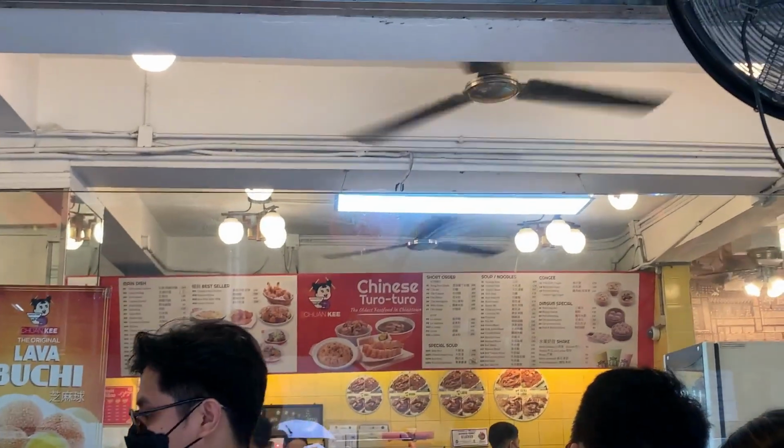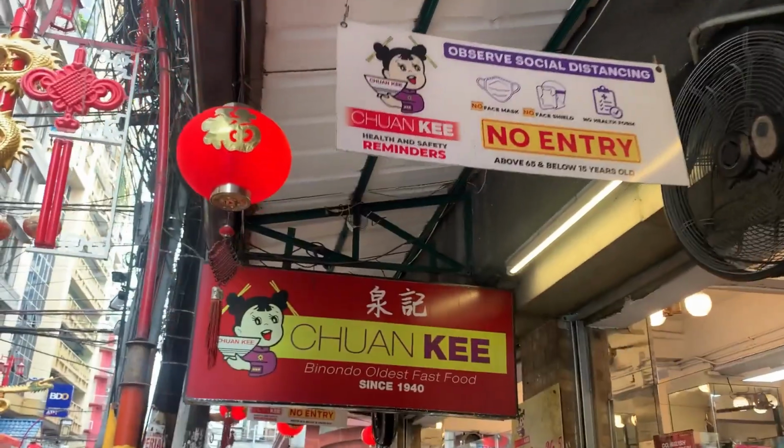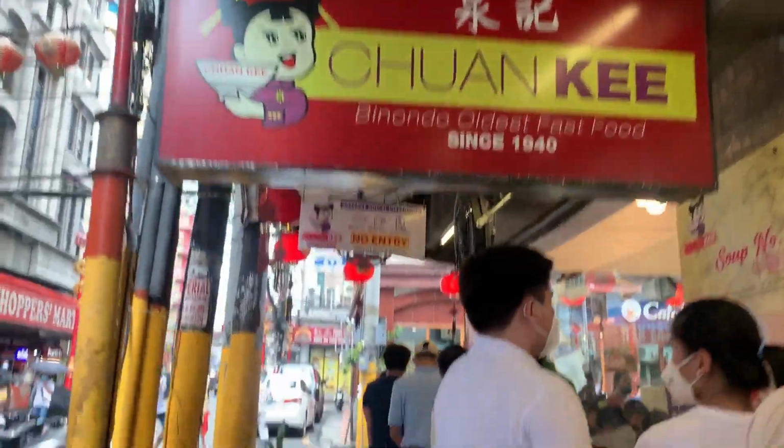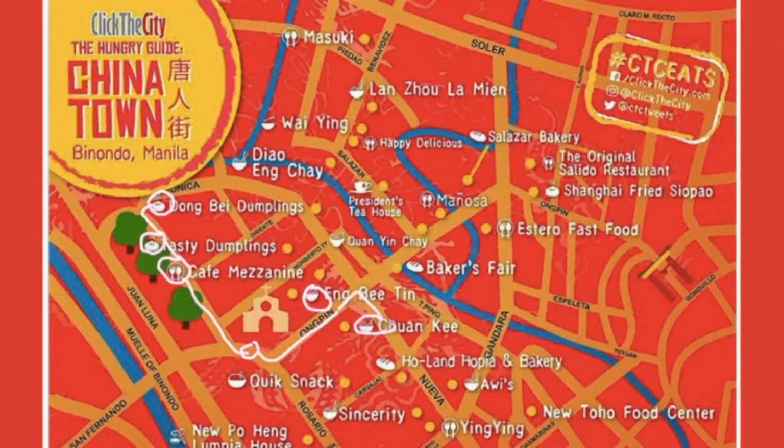We really wanted to try Chuan Kee, a Chinese turo-turo, but the queue is long. So we skipped this then, pero someday sana makabalik kami and makatry dito. Next stop ay itong Howland Hopia and Bakery. So some people prefer yung Hopia dito, yung iba gusto sa Eng Bee Tin. So kayo bahala kung anong gusto nyo.